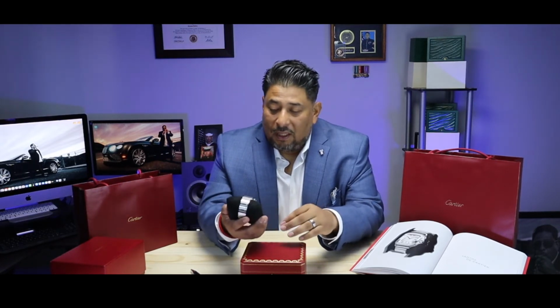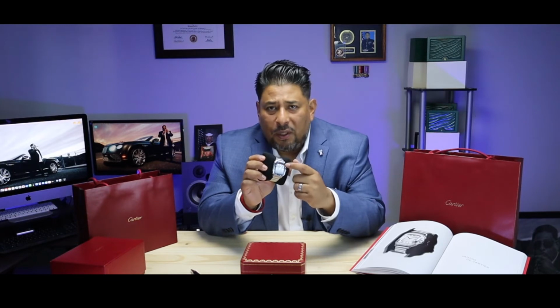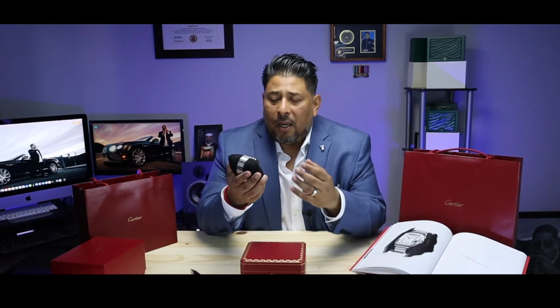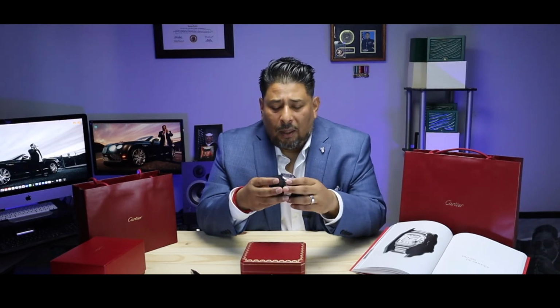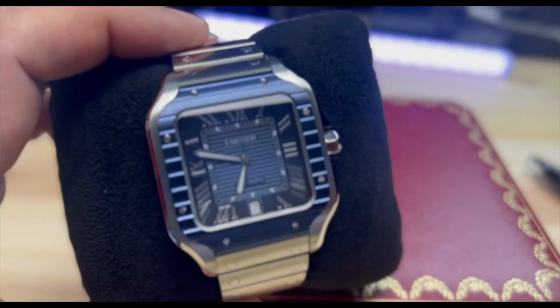Now, one of the biggest things, guys, from what I've read and seen in some videos, is that everybody's always concerned about the bezel because it is polished stainless steel and people are saying it scratches easily, and that's okay. But this is one of the reasons why I went with the PVD. Yes, it can still get damaged. Obviously, if you bang it hard enough, you could probably even break the glass.